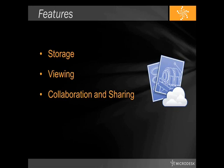And also with collaboration and sharing, Autodesk 360 is a platform for sharing and collaboration. You can receive email notifications when files are edited or updated. You can allow people to download from the service itself. And it provides a way for people to just continue developing beyond their desks.